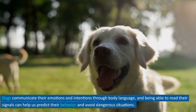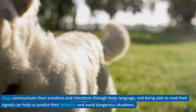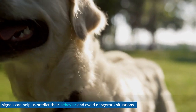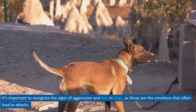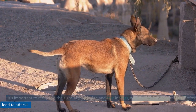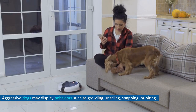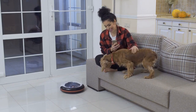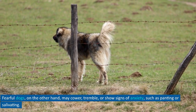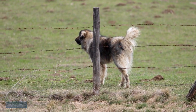Dogs communicate their emotions and intentions through body language, and being able to read their signals can help us predict their behavior and avoid dangerous situations. It's important to recognize the signs of aggression and fear in dogs, as these are the emotions that often lead to attacks. Aggressive dogs may display behaviors such as growling, snarling, snapping, or biting. Fearful dogs, on the other hand, may cower, tremble, or show signs of anxiety, such as panting or salivating.